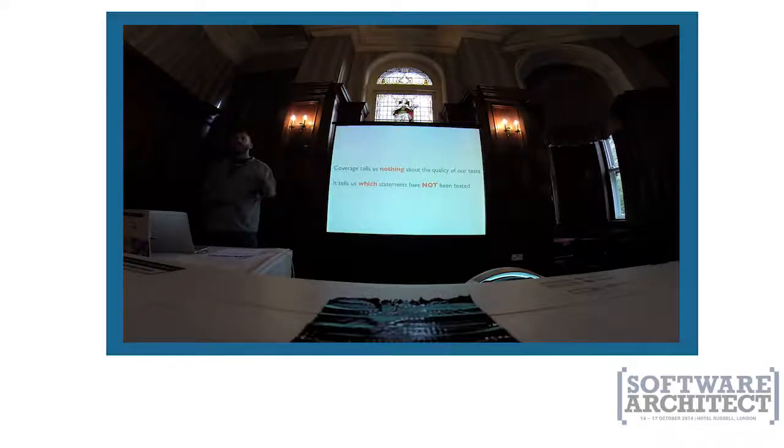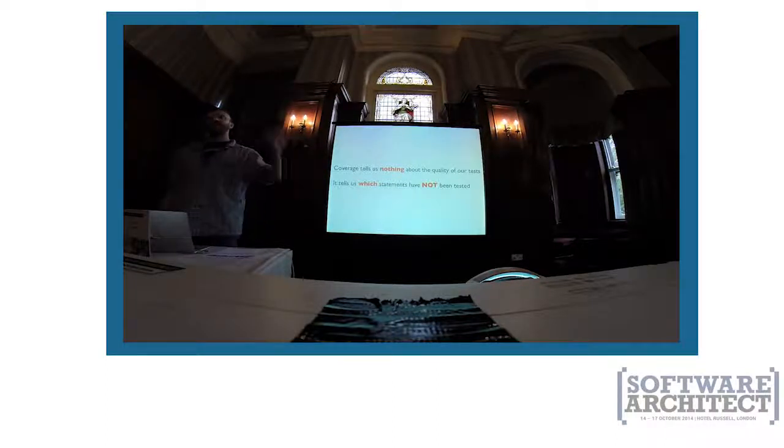It says this area of the code has definitely not been tested. So it's a negative. It's saying this bit is really, really awful. It's so awful that you haven't even been there. But the bits that it has covered, it tells you nothing at all. Just means that you've run something.